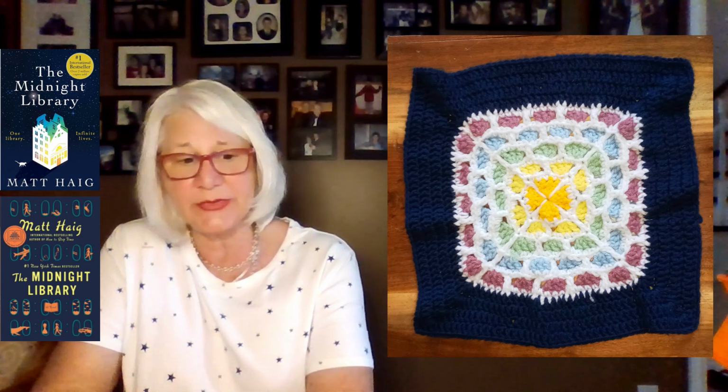So let's start with our first submission, and it's from Deb. Deb's from Michigan, and she has been making a square every month. The colors she's using: the blue is Hobby Lobby, and it is Pine Feather number 15. The white is Mainstay from Walmart.